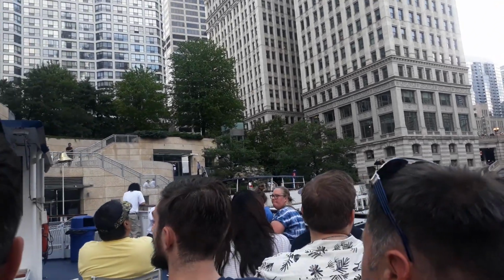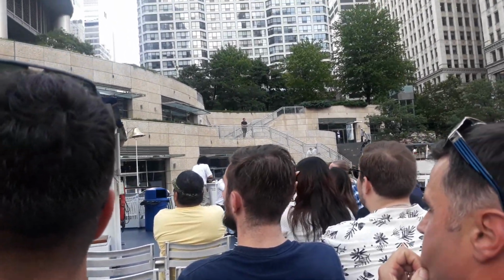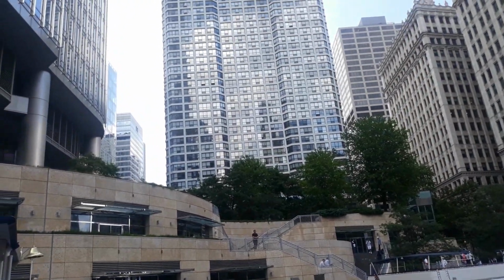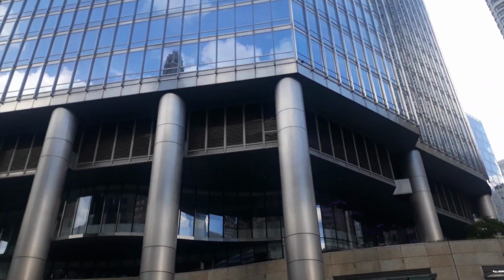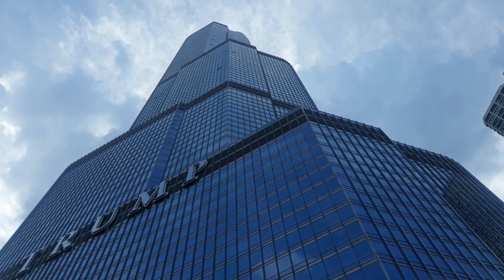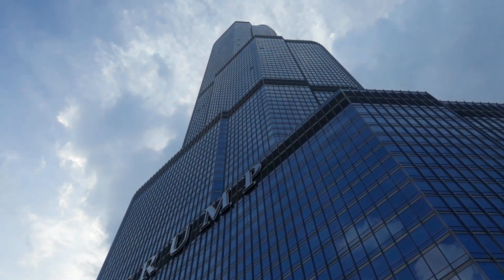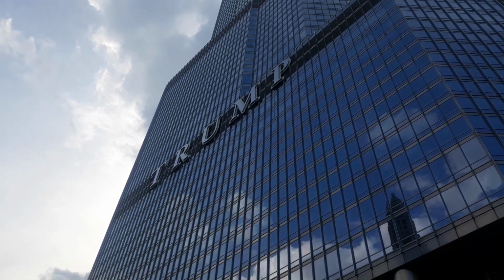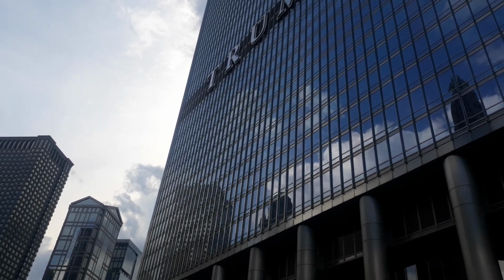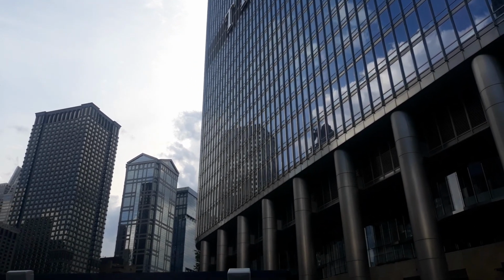Now, folks, it's a little embarrassing in this job if I forget the name of the building or if I call one the wrong name. I don't have that problem with the first skyscraper on the tour. Right in front of us is a very tall glass tower. The very tall glass tower ahead of the boat is the Trump International Hotel and Tower. It's the second tallest building in the city, finished in 2009, designed by Skidmore, Owings, and Merrill architects with lead architect, Chicago-born and raised Mr. Adrian Smith.